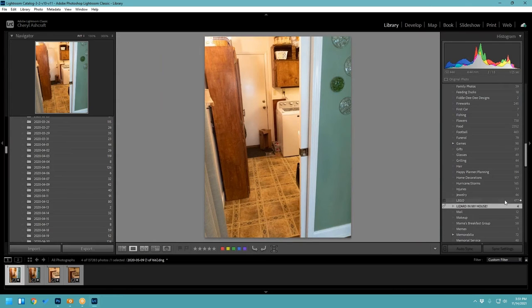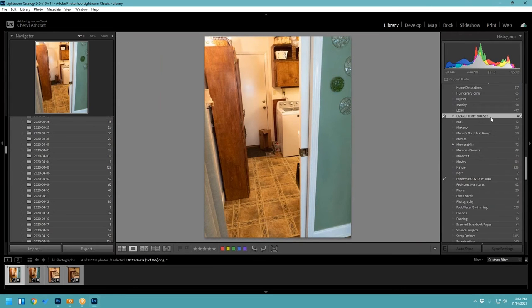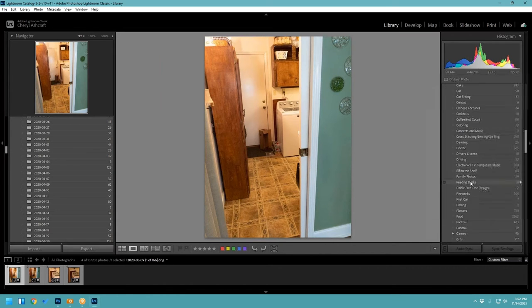Apparently, lizard in my house, all four photos got its own tag. Hey, that is important. That is definitely one of those moments that you remember. Yeah, I still haven't scrapped it yet. But yeah, that was funny.